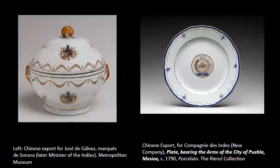So this is not just something that happened from time to time, or the odd plate ended up in the Mexican collection. Instead, the nobility of Mexico were systematic, great collectors of fine china. On your left, you see a Chinese export tureen for José de Galvez, who was the Marqués de Sonora and a very important political figure in Mexico. He later was the minister of the Indies. This piece is now in the Metropolitan Museum. It was a Chinese export ware that was delivered to him. We've already seen on your right the Chinese export ware that found its way to Puebla, that is now here in Houston.